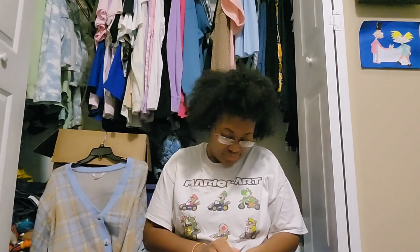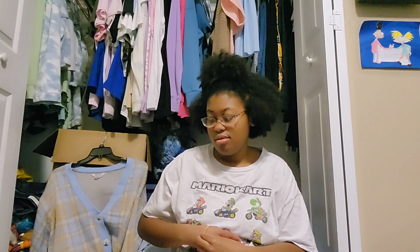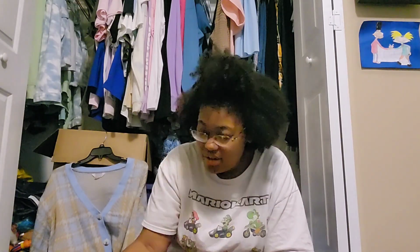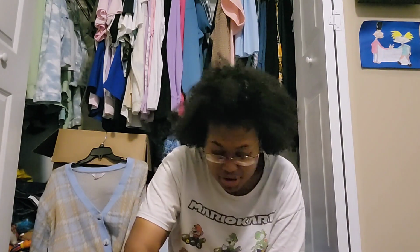Let me show you these. And then I'm going to show you me putting up the hair accessories and my hair products. Show you these bad boys because these are some pretty charm bracelets. The brand name is Eve Collection. I believe you can find these online. But yeah, let me show you the bracelets.